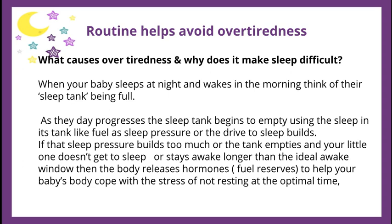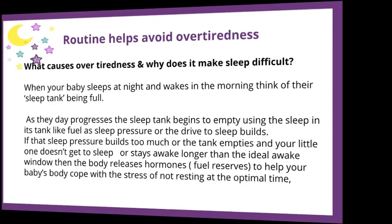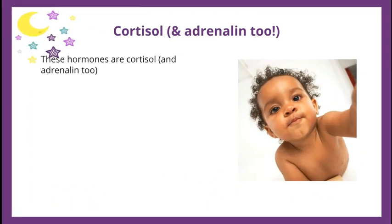If that sleep pressure builds too much, or the tank is empty and your little one doesn't get to sleep or stays awake longer than the ideal awake window, then the baby's body releases hormones, i.e. fuel reserves, to help your baby's body cope with the stress of not resting or being asleep at the optimal time. These hormones are our friends cortisol and adrenaline. Now, you already know that cortisol is released throughout the day anyway, but imagine if your baby is frequently overtired and even more cortisol than is needed is being released, and all this cortisol builds up.